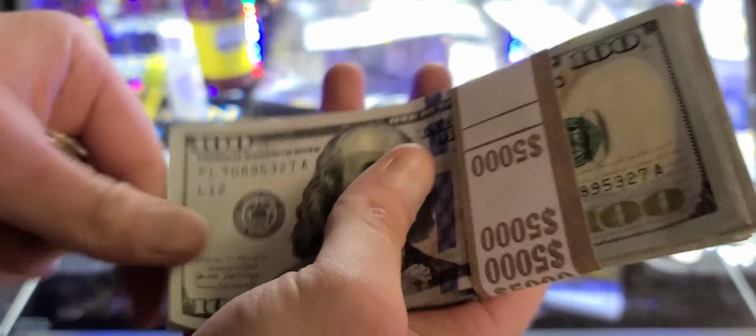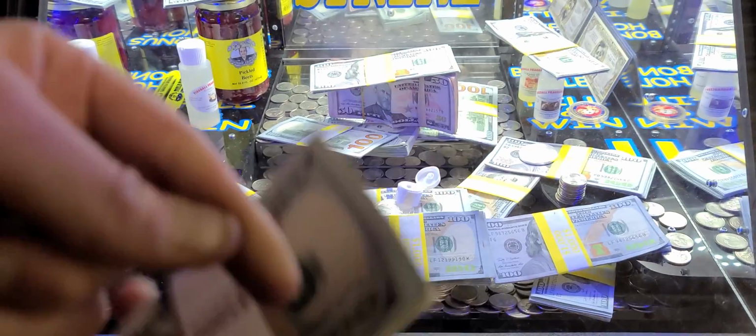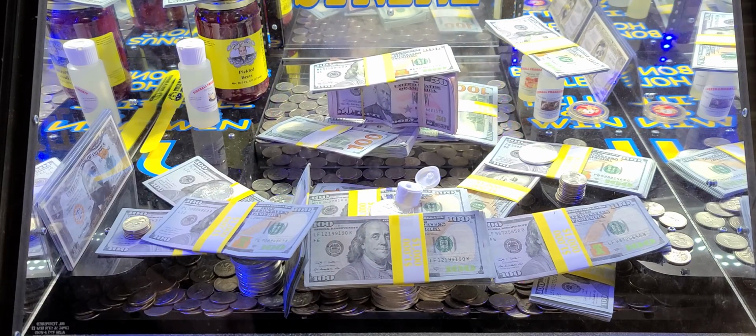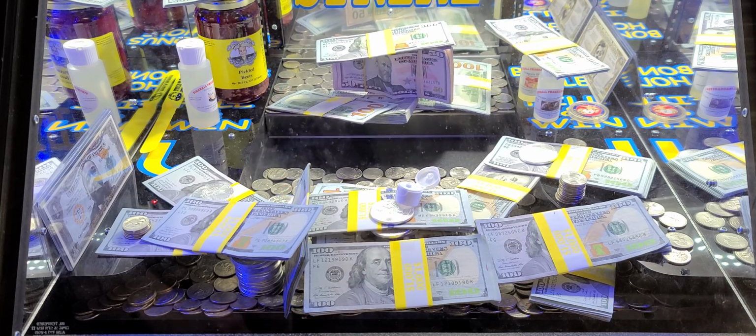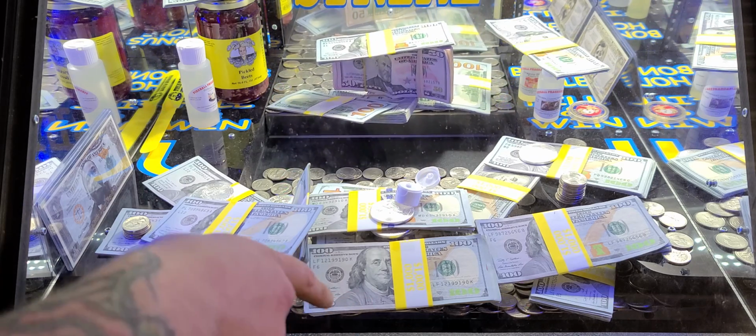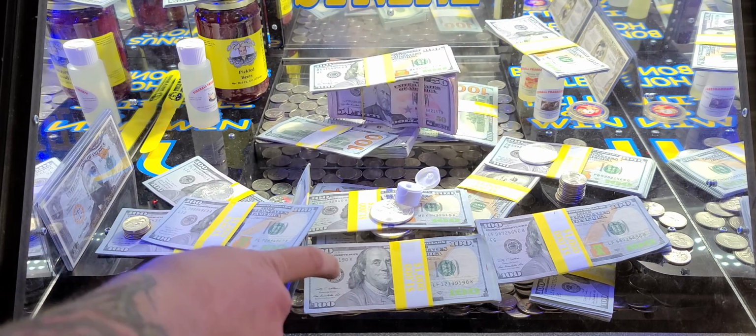So that's a $5,000 wad right there. I still got a whole bunch of thousands in there. I think there's one or two more $5,000 straps, and then there's that 10,000 in there too. And something else, you guys can't see it. You might have just seen this guy move a little bit, so that's probably going to go down next.